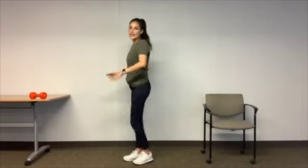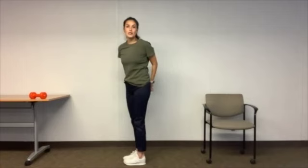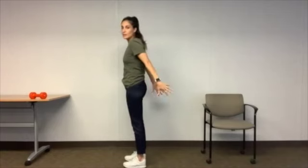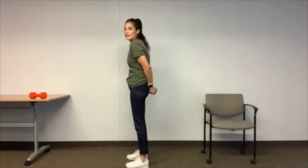Good. All right, this next one, if you can, you're gonna try and reach your arms behind you, and you're gonna clasp your hands together. If you're in your chair, you might need to scoot forward so that you can reach your hands behind you. If you can't clasp, that's okay, just bring them all the way behind, as far as you can. So you're gonna clasp your hands together.